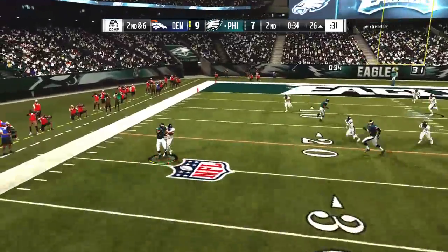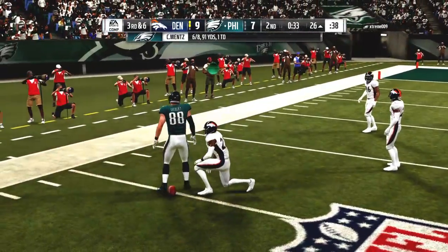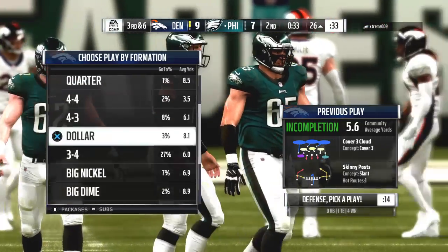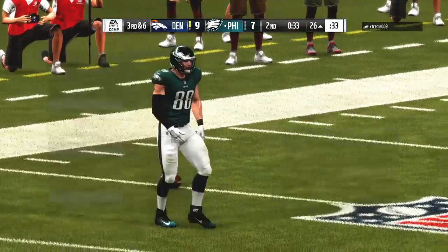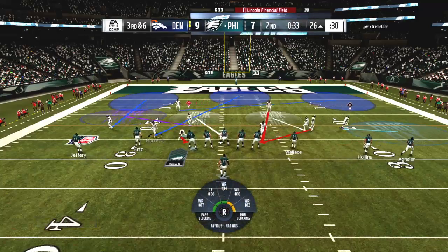Wentz to throw again. And incomplete there. A nice hit. Jars the ball free and brings up 3rd down. They went with a dime look on defense. 2 extra defensive backs on the field and covered up essentially every blade of grass. That allowed them to disrupt the play. They got to get to the 20 to keep the drive alive on third down.